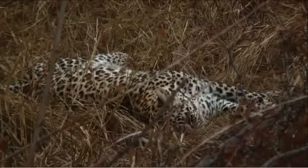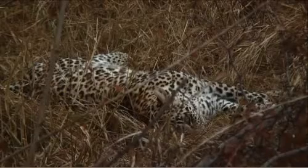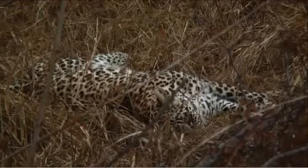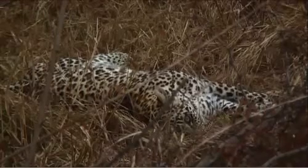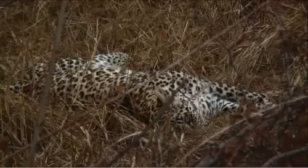Look at that eye here. You think he's fast asleep and wouldn't be aware of his surroundings, but I tell you, it takes a split second and he'll be up, and he is very aware. They tend to sleep and relax, but those ears are still picking up sounds. And if he needs to, he can get up that tree within a second.